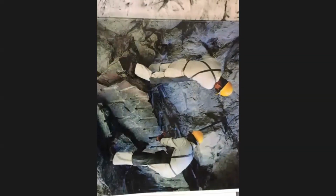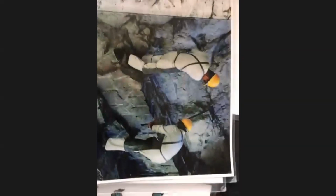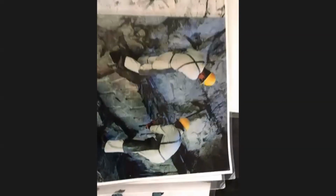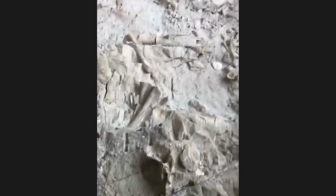Up until the mid-90s, they were still excavating bones on the wall. When you visit these days, you may notice that they're not excavating anymore. And people often ask, why aren't you removing bones from the wall? That's because the whole point of the monument was to leave these in place for people to be able to see and appreciate and enjoy. So when you come to the monument, there will always be dinosaur bones here in the quarry for you to come and enjoy.